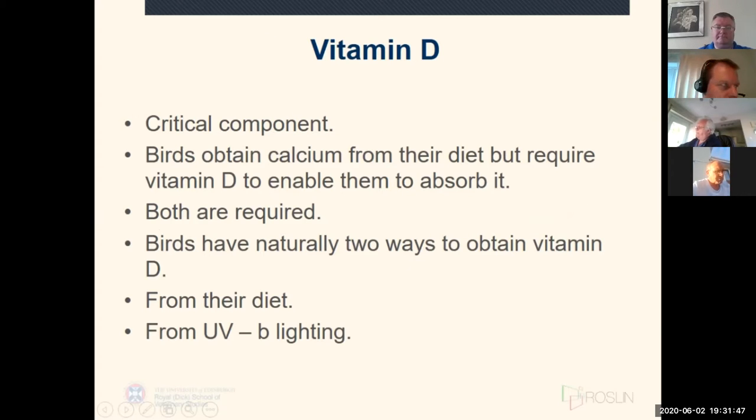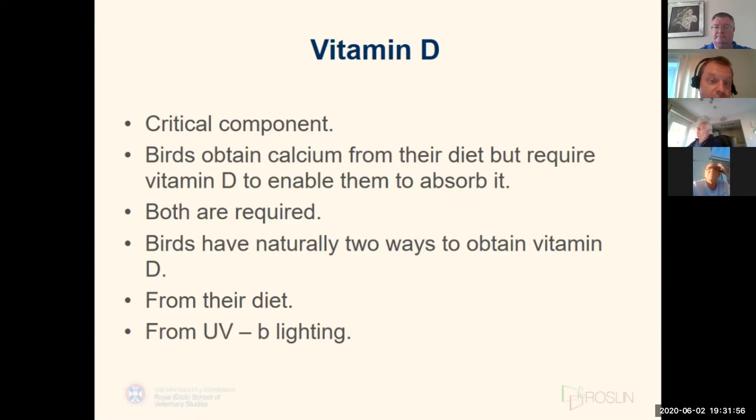Vitamin D is an essential part of this. Birds get their calcium from their diet, which is great, but without vitamin D, they're unable to absorb it sensibly. So you've got to have both in balance to get your calcium metabolism sorted. And realistically, there are two ways that birds would get their vitamin D: either directly from their diet or from ultraviolet B lighting.